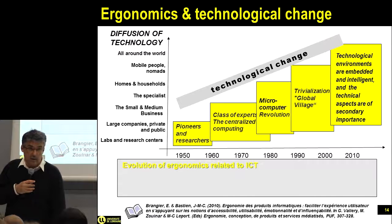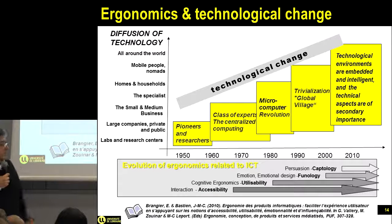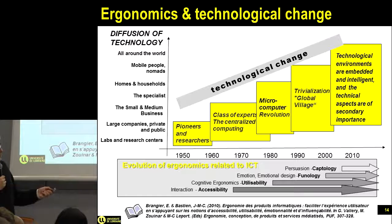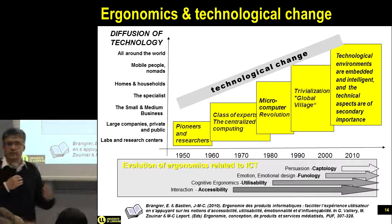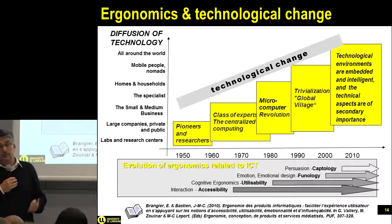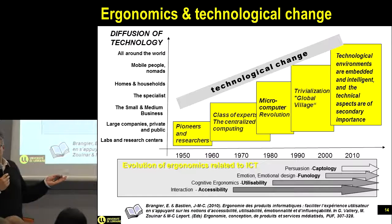What did we do in ergonomics during that time? At first, ergonomists like Brian Shackel, maybe you know him, started dealing with the problem of accessibility and the problem of the physical dimension of the interaction. The problem was to build a good keyboard for the user, to have a good screen for the user. And after that period, we discovered the importance of usability. So the problem is not only the compatibility between the computer and the user, but the compatibility between the mind of the user and the task. So the idea of usability was developed, and as you know, usability is now a norm from the ISO standard, and this was quite developed during the 70s and the 80s.